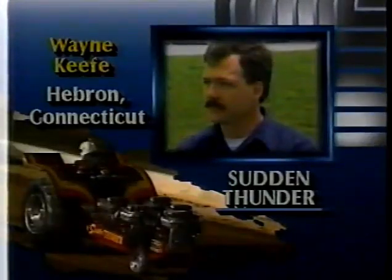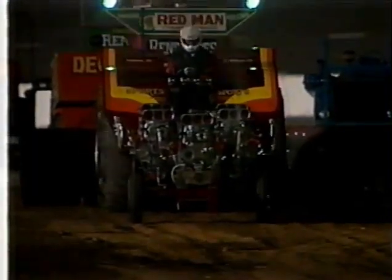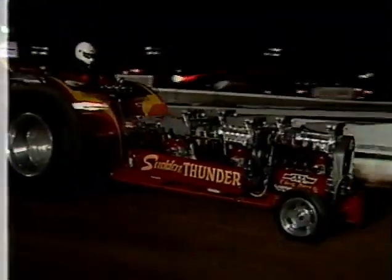Of course, he's out of Hebron, Connecticut. He's driving one of David Banner's old tractors. It's going to be pretty competitive, and he's got to beat 283.98 feet. Tries to have 5 engines on this tractor now, a lot of horsepower. Like you said, it's an old Banner tractor, so you know it's got to work good. He looks like a little heavy on the front end, though. He could use a little bit.